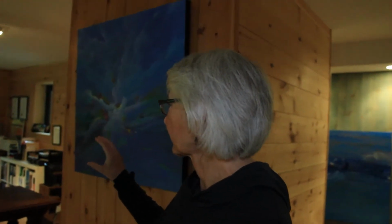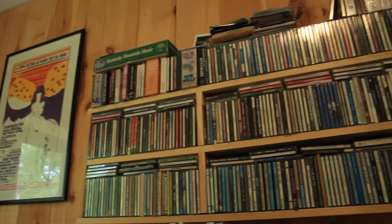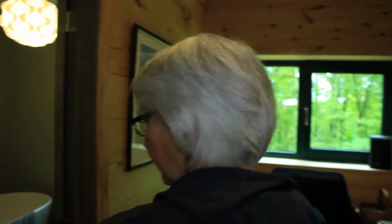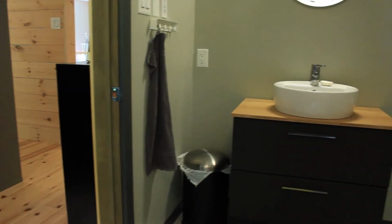My office is there. I always say you get what you deserve, so I get the larger space, and my husband gets a more confined space. He collects 78 records and buys and sells them on eBay, so I have to keep him contained. So this space does that immediately. We have our guest bath here, which has the bathtub and whatever.